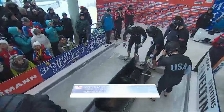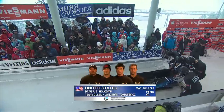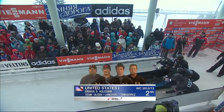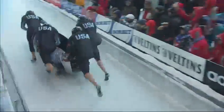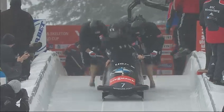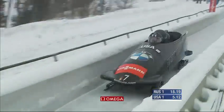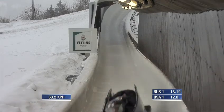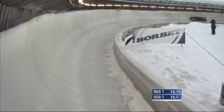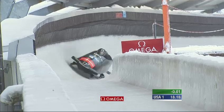Next up, Steven Holcomb of the USA, our two-man and four-man world champion. He won here last in December 2009 in a four-man. So the Night Train should be in the 5:14, 5:15. Push bar, ooh, late. 5:12, good. 5:12, big start. Speed, 63 what? 63.2, same as the Russians. So he's got a slender lead over Zubkov. But he had a hundredth better start time than the Russians and the same speed. So that's why that's only one.